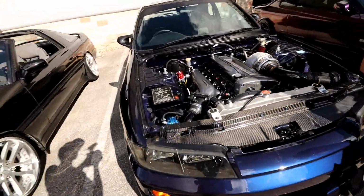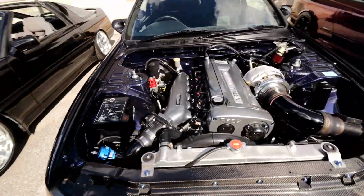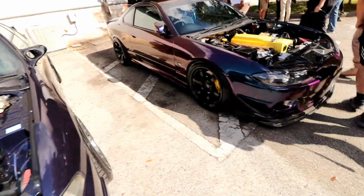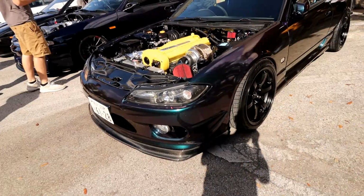So we have a massive turbo RB26 swap. This looks like a GTST. It's definitely a GTST, but dang, this thing is clean as hell. I hope one day mine looks like this. And also an RB26 swap S15. Wow. This is probably one of my favorite cars here on the Graham lights.